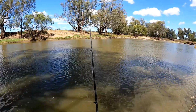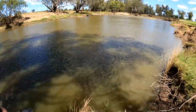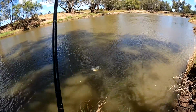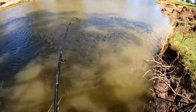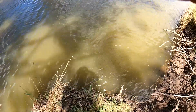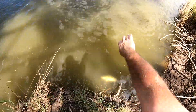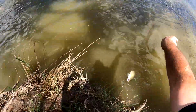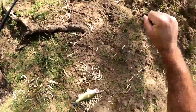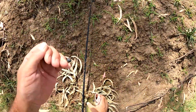Oh, got him, he's back. I got him that time. Oh, he's not fighting like a carp either. Oh, nice yellow. You beauty. Oh no, it's a little cod. I thought it was a decent sized yellow belly. It's only a little cod, so I won't be too rough on him. I'll just bring him up here nice and steadily before he gets into those snags. Don't need a net for this one. I should try and wet my hand a bit, but I'll just not handle him too much.